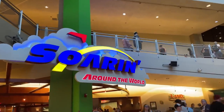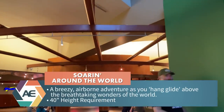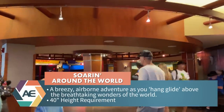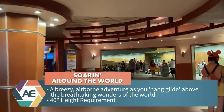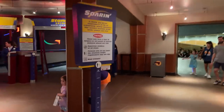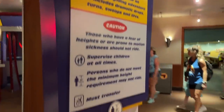Soarin', of course, is one of my favorites here in EPCOT. To me, it's like an EPCOT staple. It is a flight simulator ride. It's a ton of fun, and of course, what else do you do but soar around the world? You get to see a lot of really fun, iconic places, and then end up right here, back at EPCOT. You do need to be at least 40 inches to ride, but it's a ton of fun.